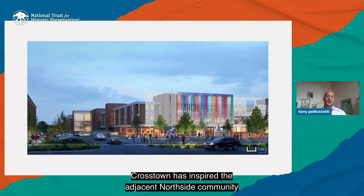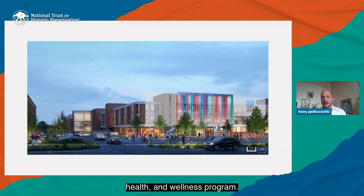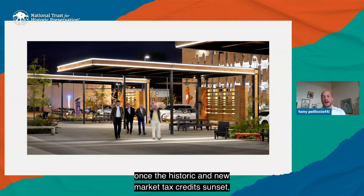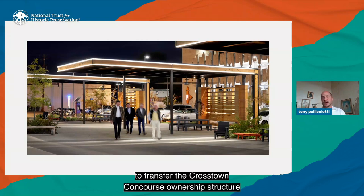Crosstown has inspired the adjacent Northside community to infuse an abandoned 300,000 square foot high school with a similar community-based arts, education, health, and wellness program. Northside began construction August of 2022. As icing on the cake, once the historic and new market tax credits sunset, there'll be an intentional process to transfer the Crosstown Concourse ownership structure to a nonprofit model governed by the founding partners. This ensures that the proceeds can be continually reinvested in the mission.